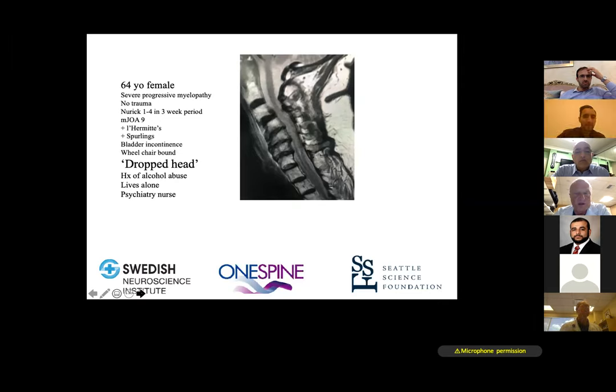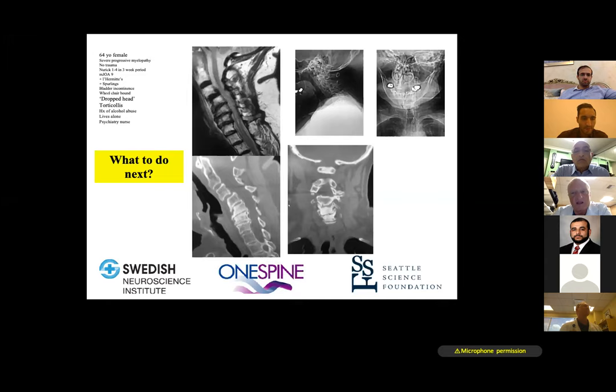So the MRI shows a very typical thing. We are inundated in our center with this, the Swedish Neuroscience Institute. It's a C3 through T1 diffuse spondylosis. There's no infection there. She has substantial cord signal changes. So that was clear. These are a couple of the studies that we had.